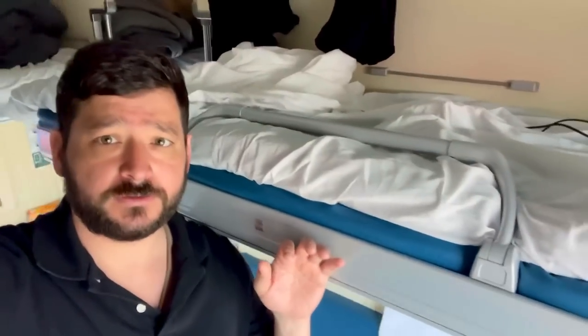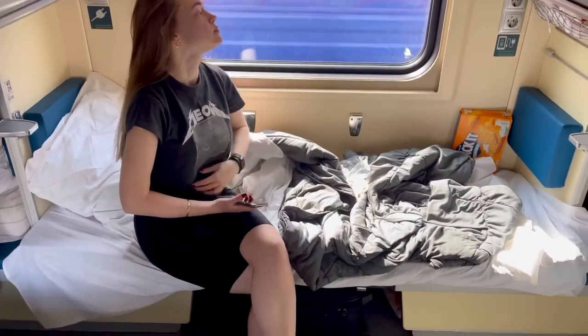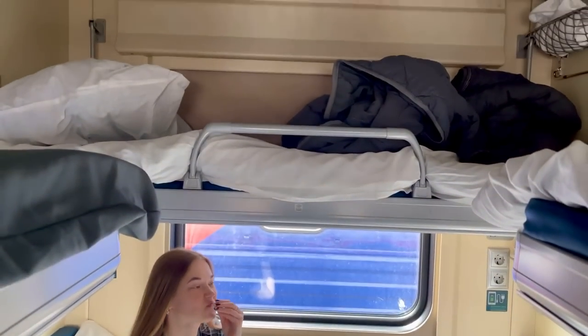All right, guys, I'm gonna give you a quick tour of our setup here on the train. Senya is there. I gave her the bottom bunk, although I wanted her to take the top because the top is more comfortable. The way this is set up, there's four on this side, top and bottom. I've shown you this setup when I took the trip to Mongolia. I'm gonna turn the camera around and show you the setup here. As you can see, the bottom bunk is for Senya and I'm on top.